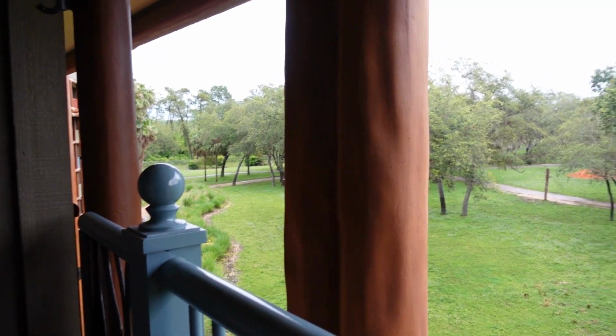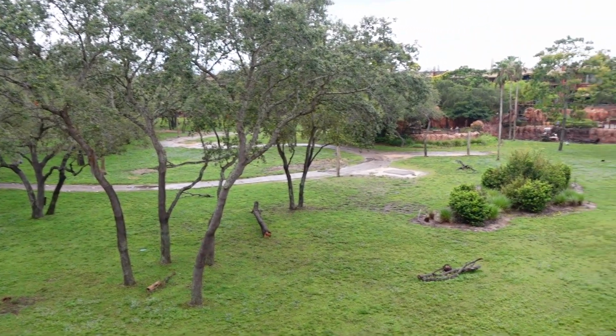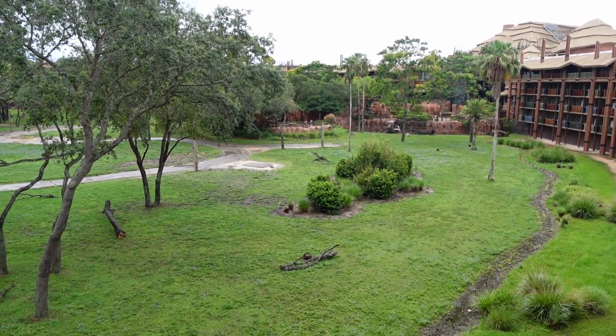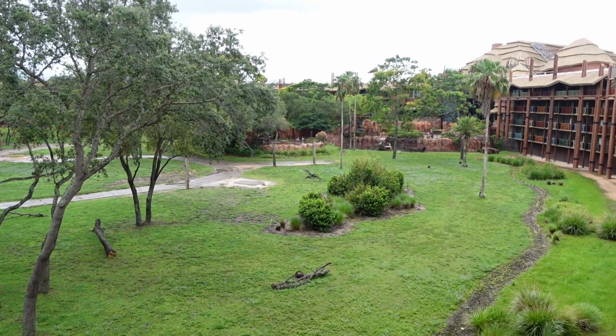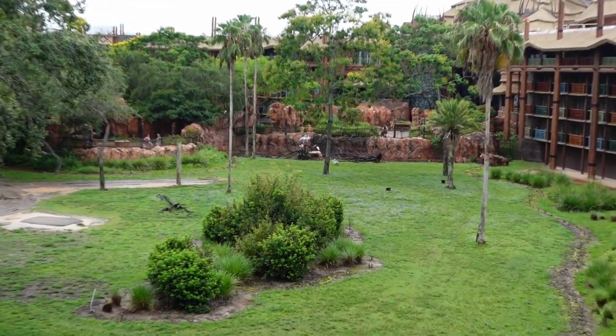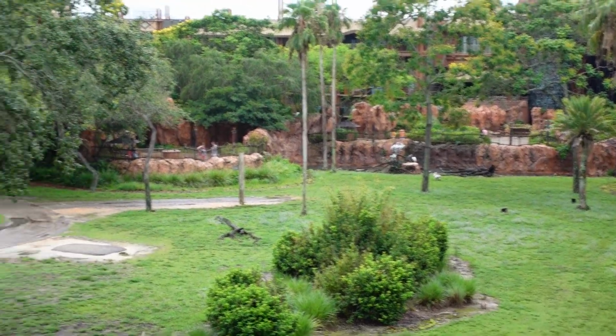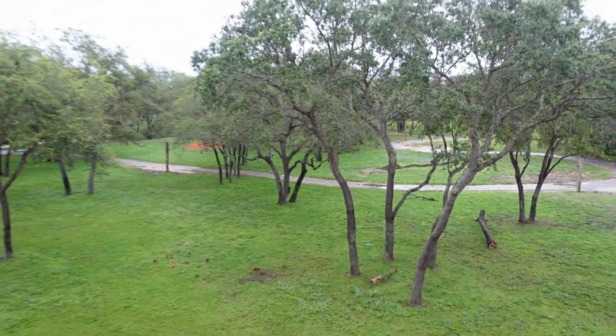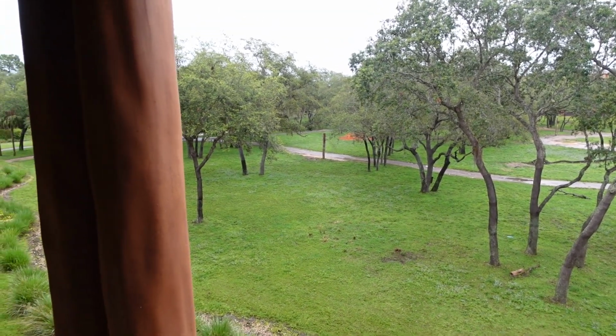Now, it just got done raining, so there's not a whole lot of animals out here, but from what I remember, animals are out here 22 hours of the day. They might just be hiding under some trees. We'll get some footage of them a little bit later. Do have some birds out there in the distance. You can see them, but this is a beautiful savanna. This is the Arusha savanna that we have here at Disney's Animal Kingdom Lodge.